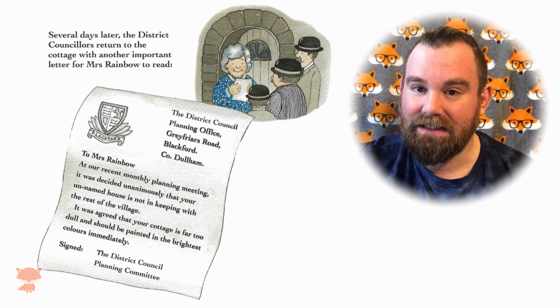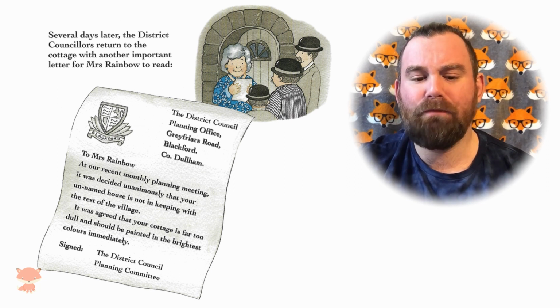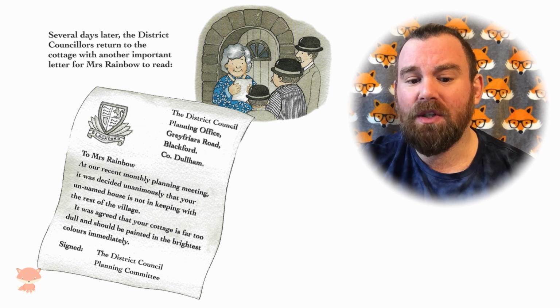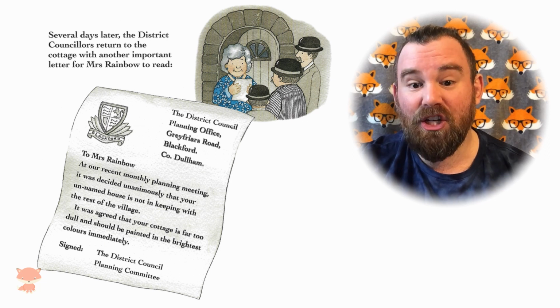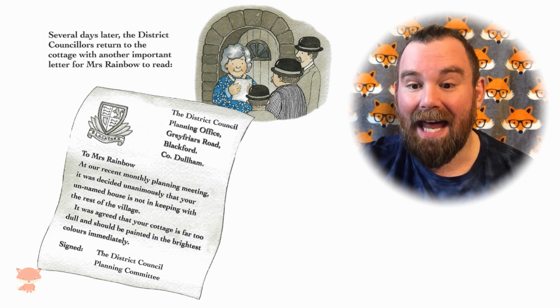Several days later, the district councillors return to the cottage with another important letter for Mrs. Rainbow to read. "To Mrs. Rainbow. At our monthly planning meeting, it was decided unanimously that your unnamed house is not in keeping with the rest of the village. It was agreed that your cottage is far too dull and should be painted in the brightest colours immediately. Signed, the District Council Planning Committee."